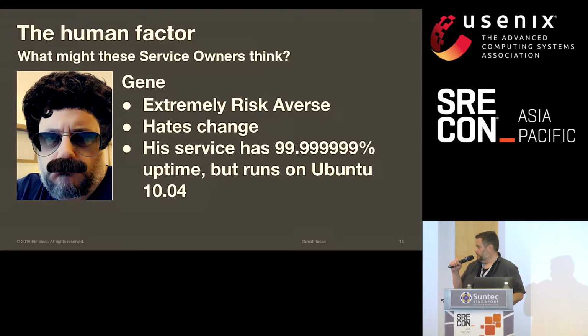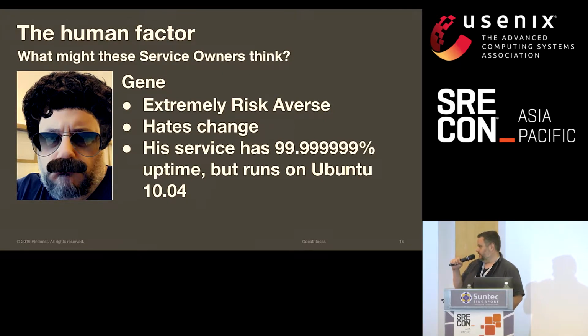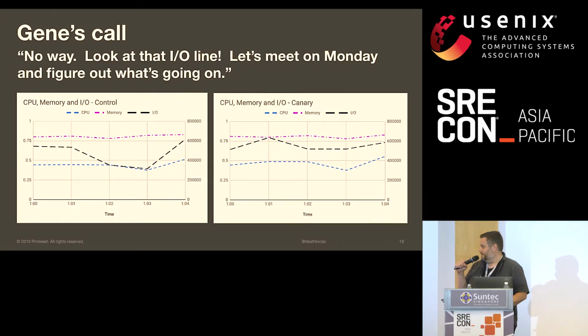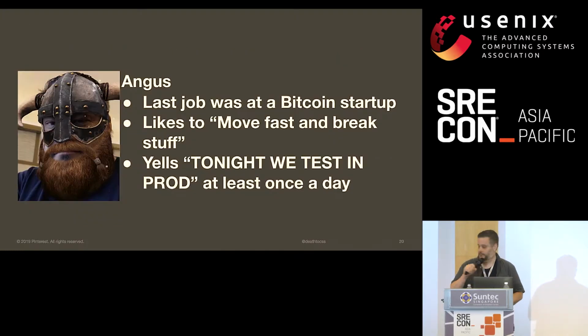So this is Gene. Gene is very risk averse. He doesn't like change. His service has over 7 nines of availability, but it's still running on Ubuntu 10. What do you think Gene's going to say when he sees that I/O line? No way. Let's meet on Monday and figure out what's going on. So now, not only do you have a delay in your project, you have to have a meeting with Gene on Monday. And that's probably not going to be fun.